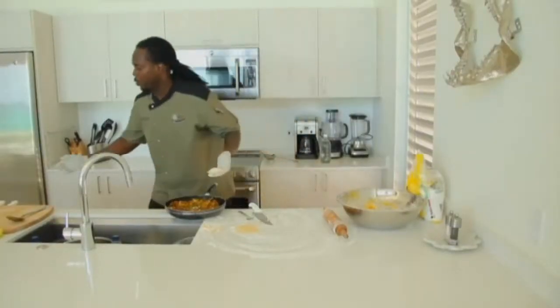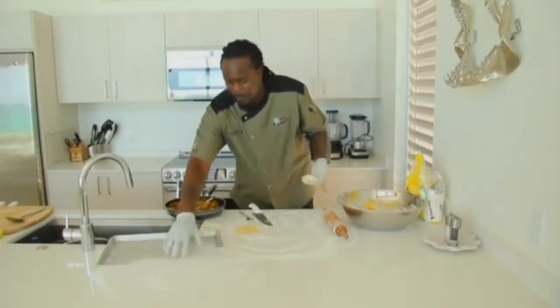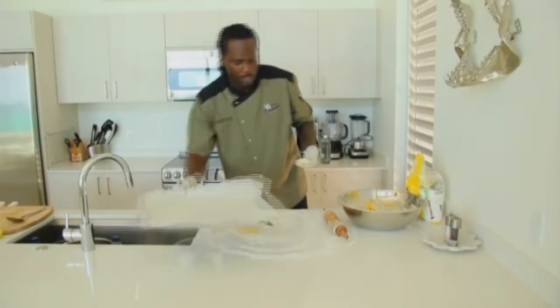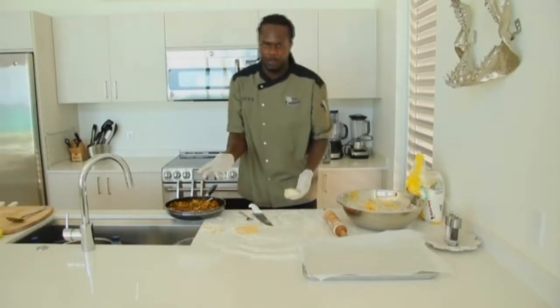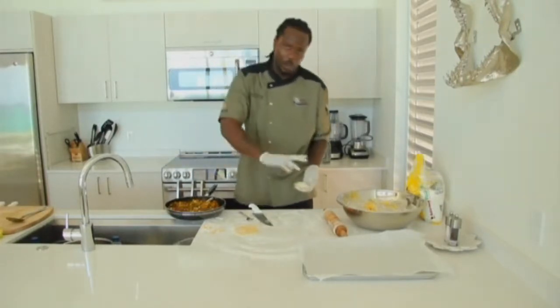Okay, I got a wax pan over here. Now you wanna use the wax paper on the bottom of your pan, just so your patties won't stick. Look at there. Or you want to dust some flour on your pan if you don't have the wax paper, or you can use the pan spray, or you can butter your pan lightly, okay? I'm going to make a few of these.